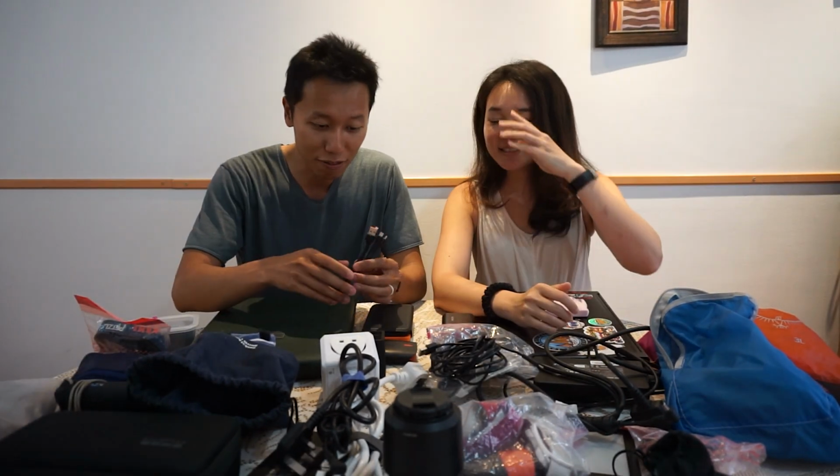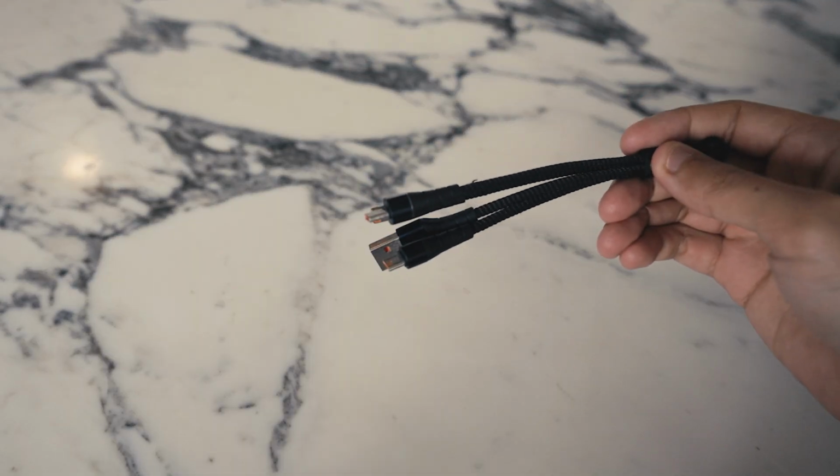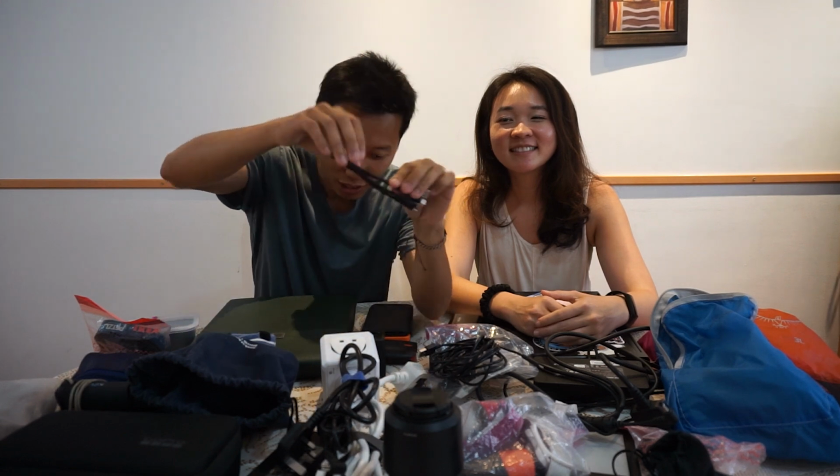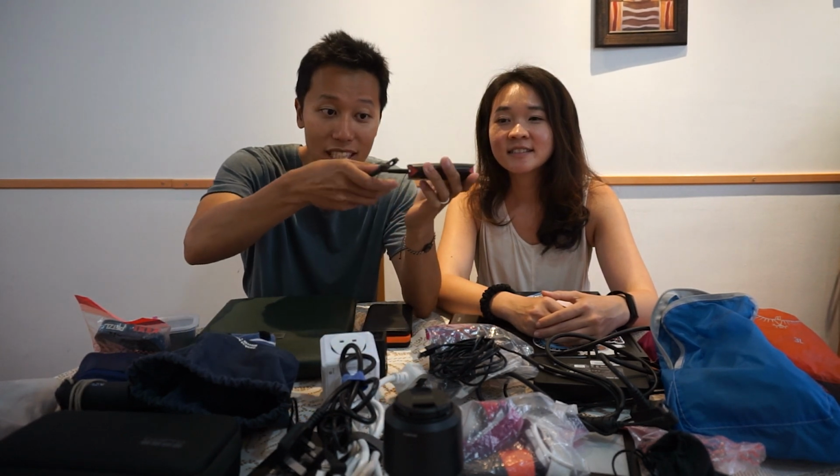Okay, I'm back. Another really important wire is this guy. Look at this. All 4 different types of plugs on one single thing. So you can just plug it into your portable charger, and then you can charge anything, multiple things at the same time. And you can even charge the portable charger itself. Oh, that's so useful. Definitely something that everyone needs in their bag.